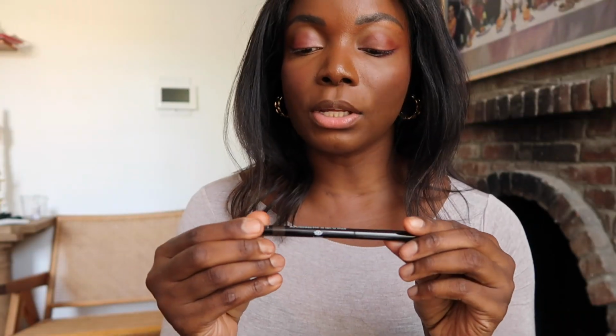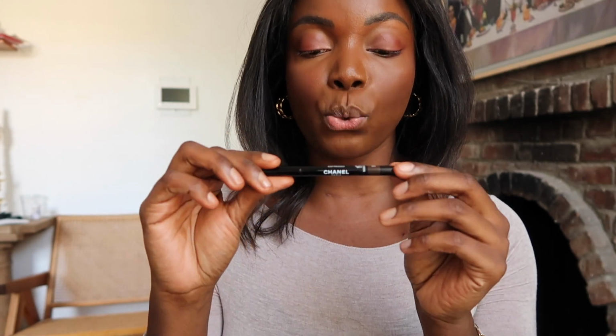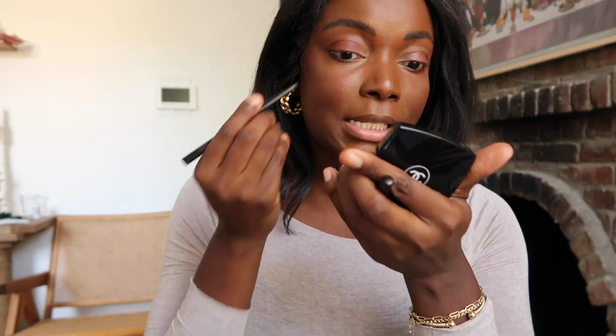So just to tie this whole look together, I'm going to grab eye pencil, which again is also Chanel. It is the color number 20, which is espresso. It is a very dark brown, almost black line, but it's not pitch black, which I think works better for this since this is definitely a warmer eye look.